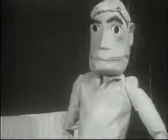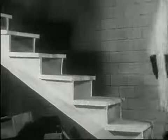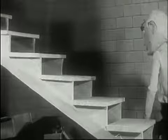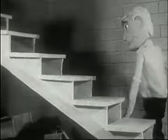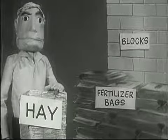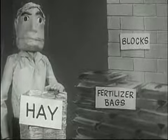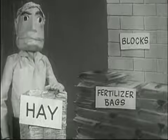Suppose you don't have a fallout shelter and you have several hours warning after the attack, but before the radioactive fallout reaches your area. What can you do? You head for a corner of your basement, away from doors and windows. Sandbags or concrete blocks, even bales of hay or fertilizer will give you some protection. Remember, the important point about radioactive fallout is shielding. More shielding between you and the radiation, more protection.